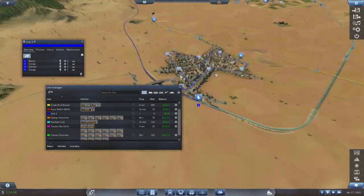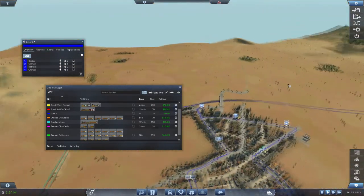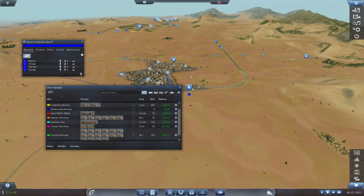Now, I can't remember which way north was. North was this way. So we're looking north now. So we'll call it the Eastern Suburbs line. As I said, these 2 towns will probably end up being suburbs, and we probably won't extend this line much further. We might extend it to Tucson if we need to saturate that corridor later. We'll call it the Eastern Suburbs line for now. We've got all our stations in there.